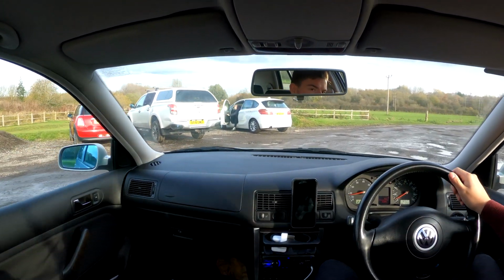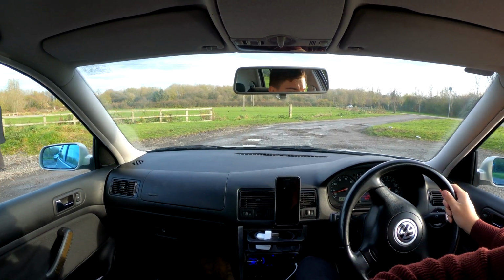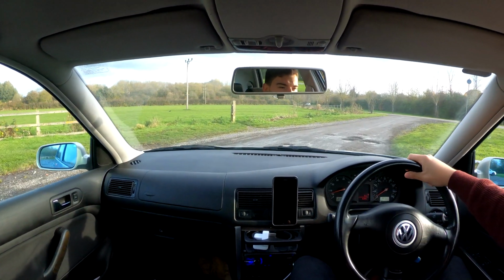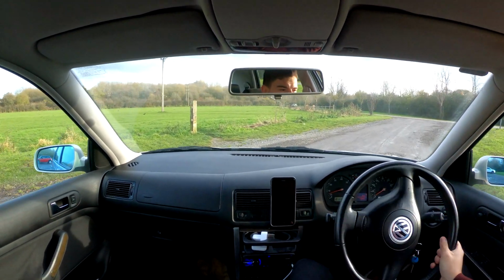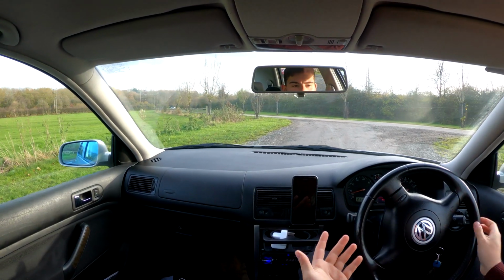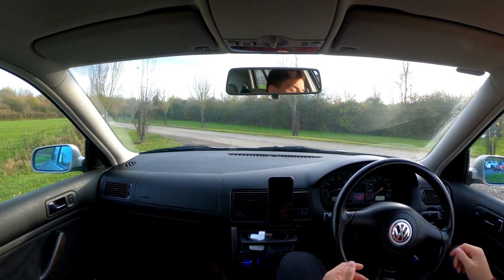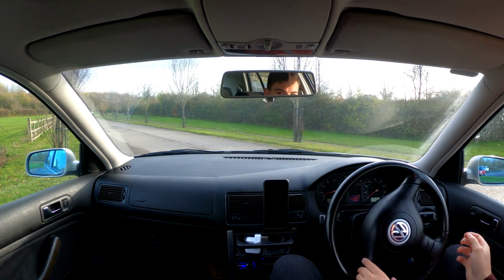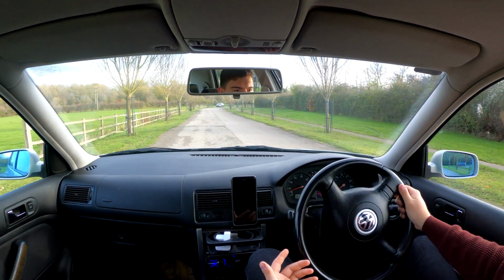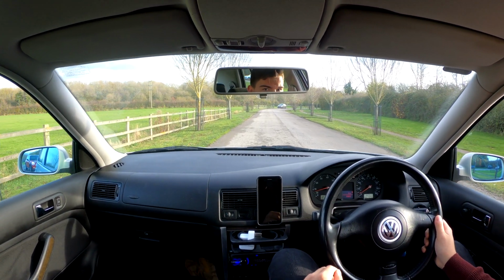in the Golf GTI. I'm not sure if it's the clutch pack or what, but sometimes it will do it, so it will just drop down to, like, here we go. My feet are not on the pedals right now. A car should do this, it should pull along in first gear. This is how you crawl along in traffic. My car will then just start to rock. There we go. Just rocking.